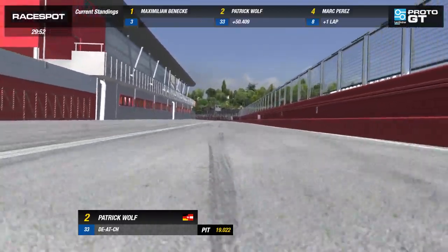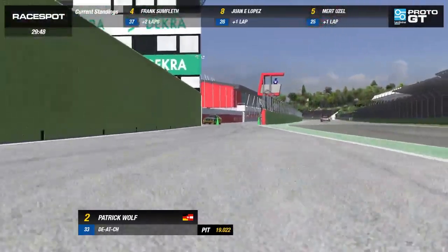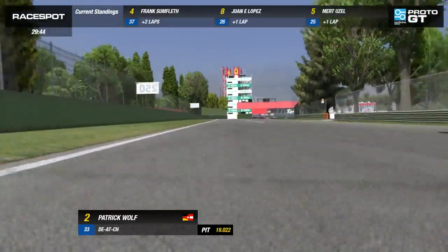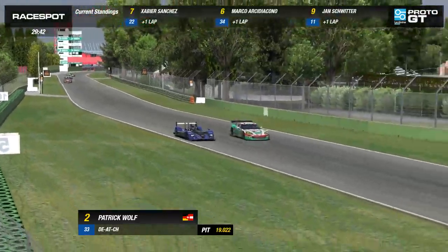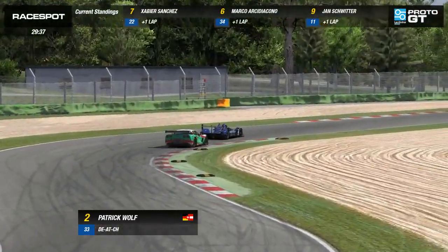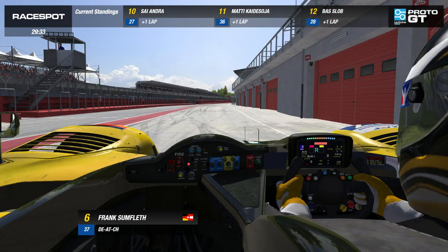As it stands, we are looking for Mark Perez in the number 8 machine. The gas goes on. Patrick Wolf in P number 2 as it stands right now. Fantastic, Connery. Yeah, that was a great stop and great strategy from Patrick Wolf here. He just came out a couple of seconds ahead of Mark Perez there. What a move. Yeah, so pitting a little bit later, and then also having a sort of shorter pit stop has worked wonders for Patrick Wolf.